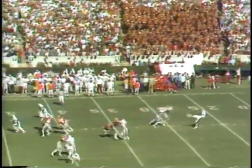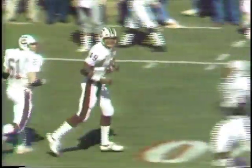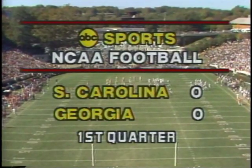And here's the punt. Again, Norman took a long time to get it away, but this time he hit a howitzer. Werner fields it for Georgia and brings it back to about the 20. That was a 48-yard punt. Time is out on the field with 2:02 to play in the first quarter.